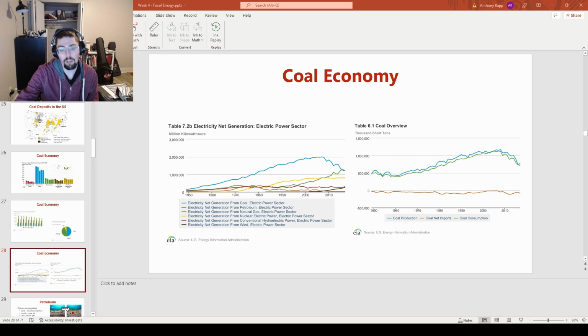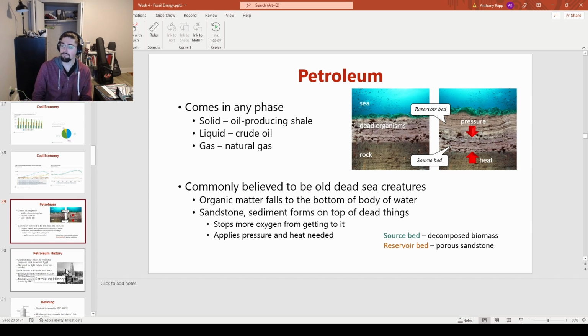So, let's look at the other flavor of fossil fuel that we're normally using, right? Petroleum. So petroleum, actually, the name of this, the petro part, we're looking at rocks, right? Rocks that have fuel in them in some way. And that's 3 different forms that it can take. There's natural gas, there's crude oil, and then there's actually oil-producing shale, which is like solid rock that has these little tiny pores with the oil inside of it.